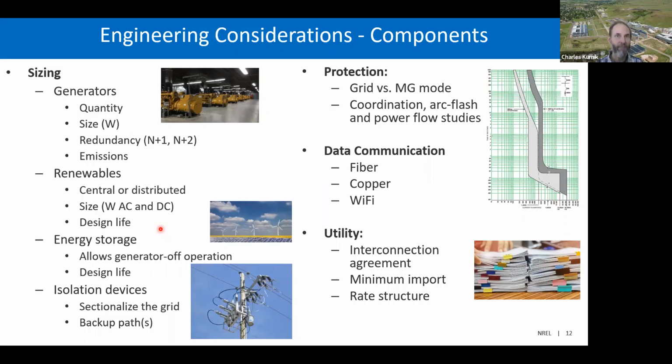And then your design life, PV has a 25-year design life, and I think it'll actually run for longer than that. But again, something else to think about. Wind might be a little bit shorter. There's O&M associated with that. So again, making sure you're doing the right O&M. Energy storage, it allows for generator off operation. If you cycle the energy storage more frequently, you'll be affecting its design life. So charge discharge cycles, that's one cycle. If you do that frequently, your design life will drop. I think we know that with our phones. As we charge them, discharge them every day, the battery gets worse and worse.